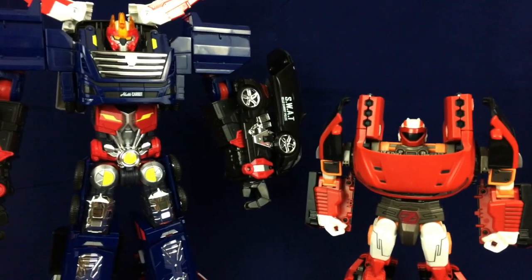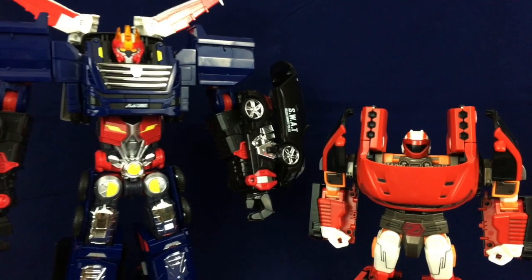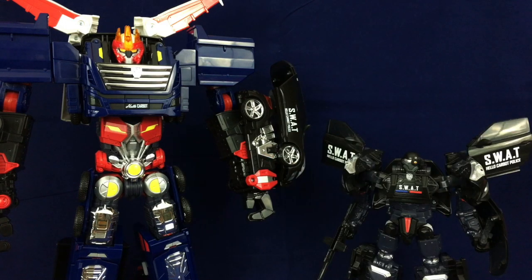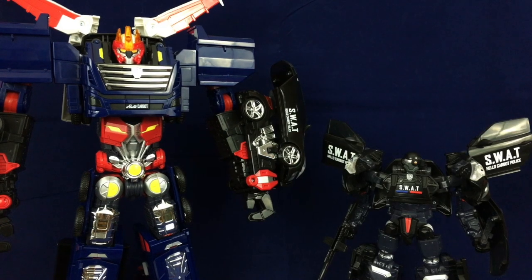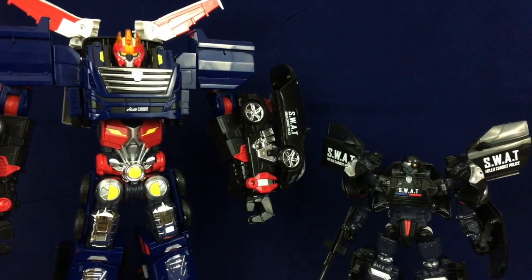Let me move this in a little bit more now that things are tall enough that I can actually show them off properly. So yeah, here he is with a standard-ish size older Tobot, and for as big as Adventure Z is, Pentastorm is way bigger. Here he is with fellow Carbot Sky SWAT, and yeah, he's quite a bit bigger there too.